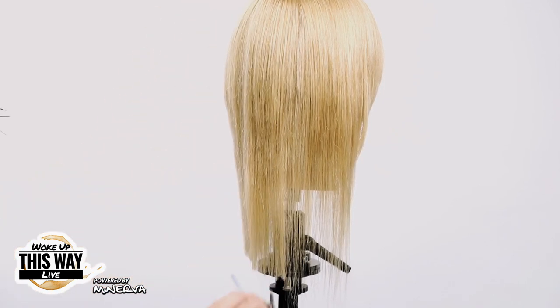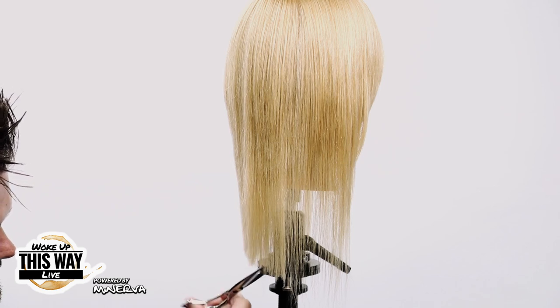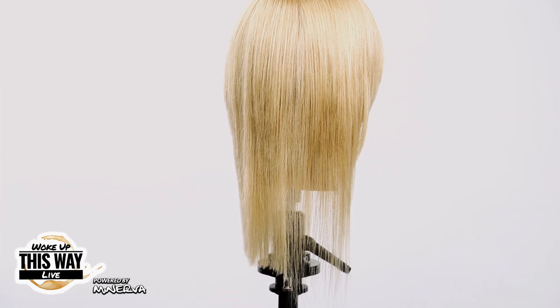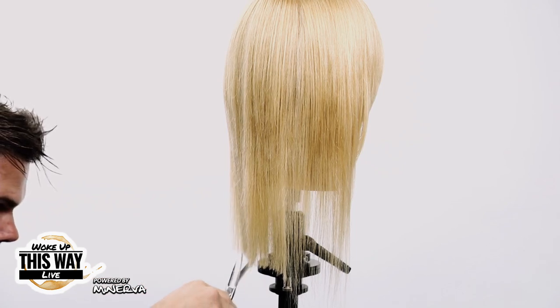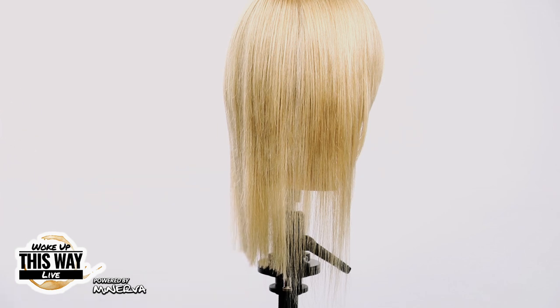Now I'm sitting on my stool. Thank you, Minerva. I'm just gonna cut across just like I would if she had shoulders. I like using a cutting stool often. That was another question that came up today. Anytime I'm working on perimeters or longer hair, I use a stool.